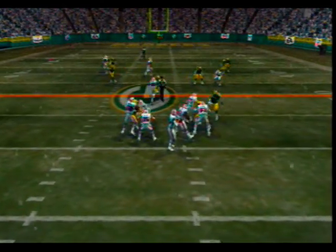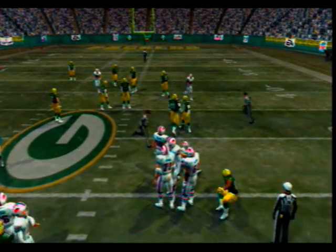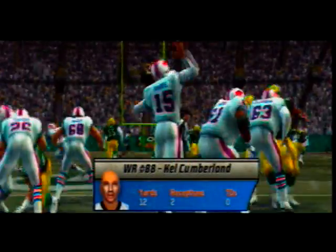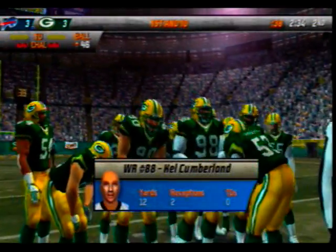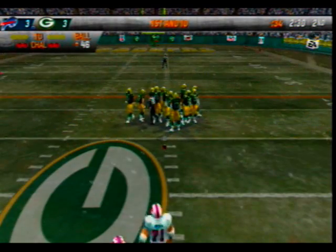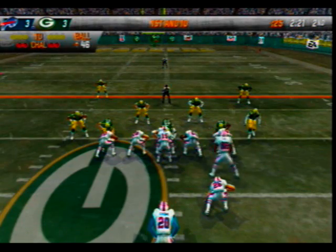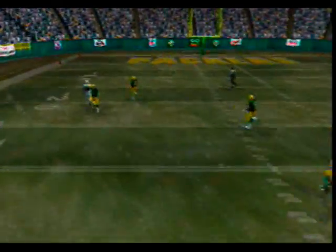Dropping back. Gets rid of it, and he makes the grab. Alexander is there for the tackle at the 46. With a man in motion. It's a blitz. Looking for something long.